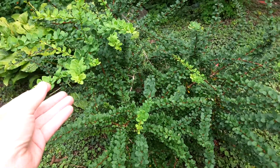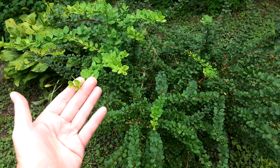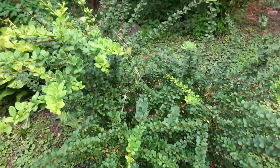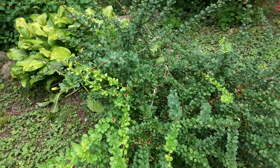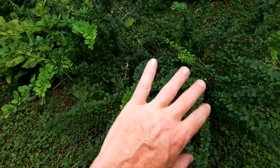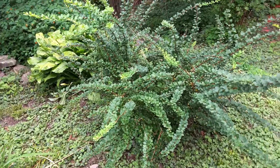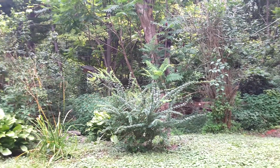Of course, we got this barberry. You can see all the green new growth. I think this is a Japanese variety. I'm not sure. Yeah, it's getting pretty wild. People like to put these around their house and ball them, little ball shapes. This is growing wild. That's okay. But anyway, folks, just a little update.